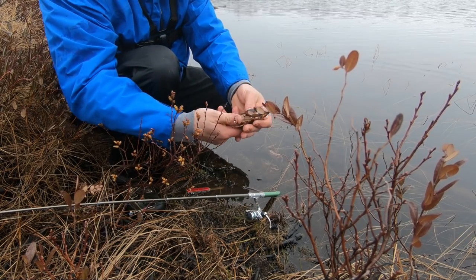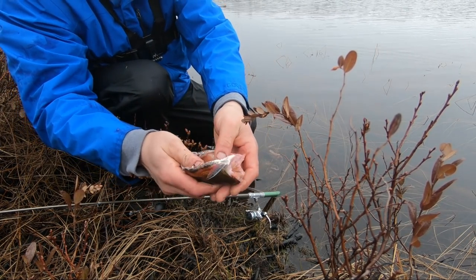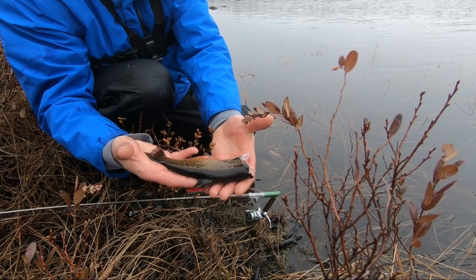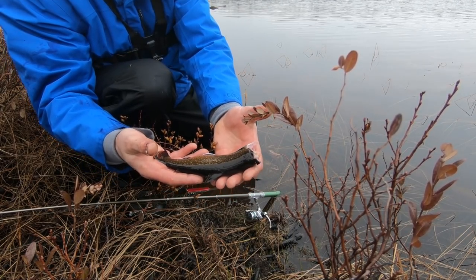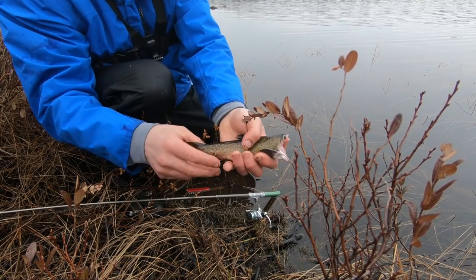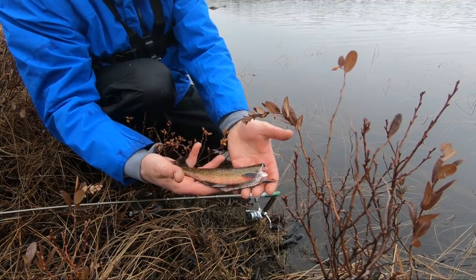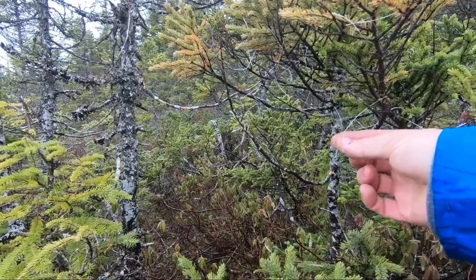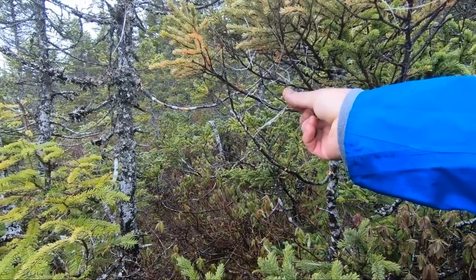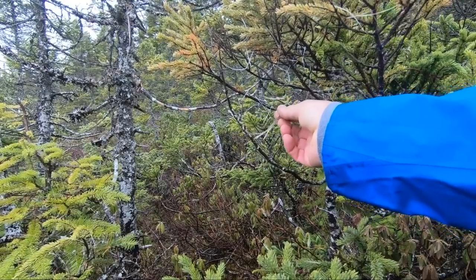All right. We got a beautiful little brookie, nice and orange. That'll go good with our bread and our pie for lunch and a cup of tea. That's as good as it gets. These are all the moose ears on the tree as the moose walk by the path. Lots of them.